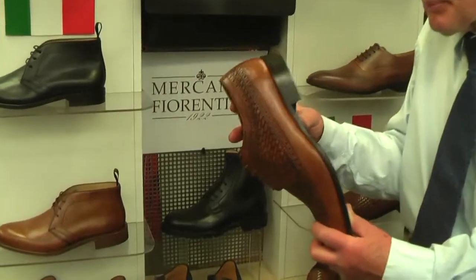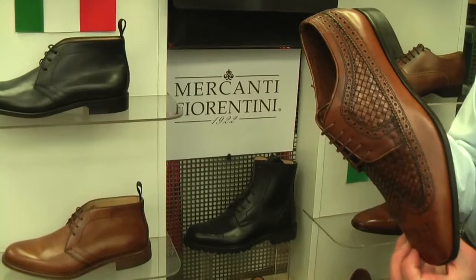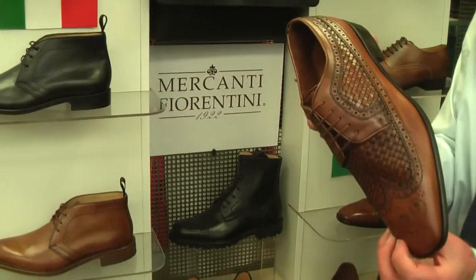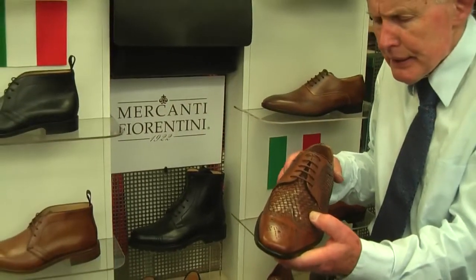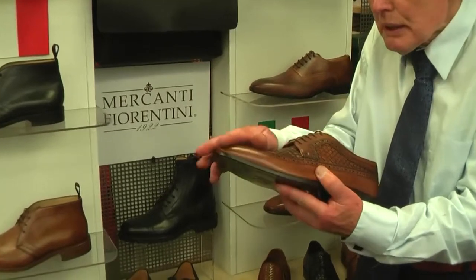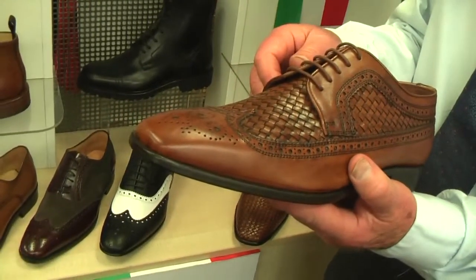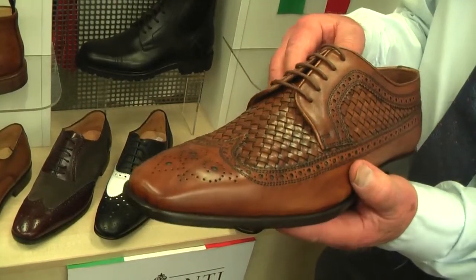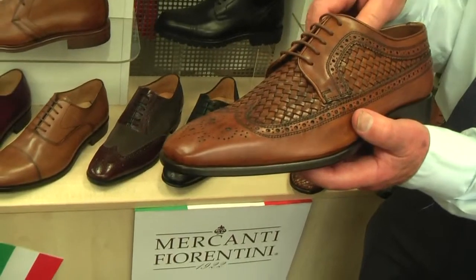This particular model, the model of this shoe is 05684. Do look it up on our website. But that is a very smart shoe. The colour is beautiful, and because it's a properly dyed leather, it'll maintain its look, as opposed to a leather of an inferior quality.